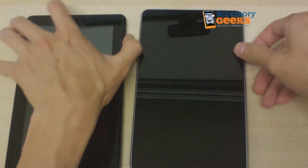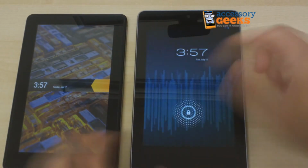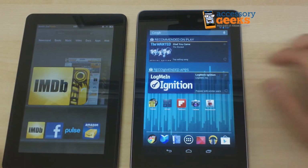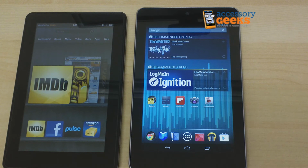As far as the user experience goes, while both of these tablets run Android, the experience is vastly different due to the versions of Android that these are running. The Nexus 7 runs the latest version of Android, Android 4.1, also called Jelly Bean, whereas the Kindle Fire runs a heavily skinned version of Android 2.3. And just by looking at the home screens, you can see the differences are very apparent.